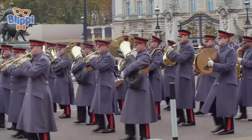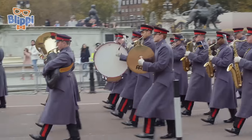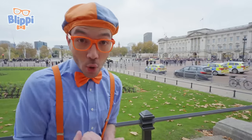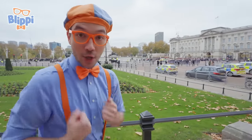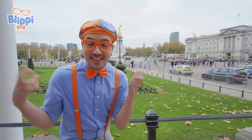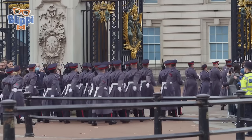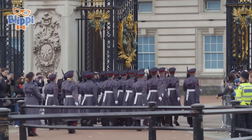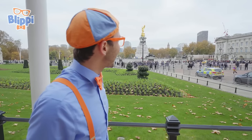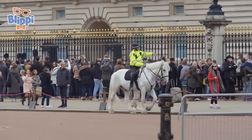The band is leaving. Look at them. Hello. They look so cool with their instruments and their coats. Look at them marching away. This was so much fun learning about the changing of the guards. They look so cool, and they're marching so well together. Look at them march. Oh, and there's police officers on horses.